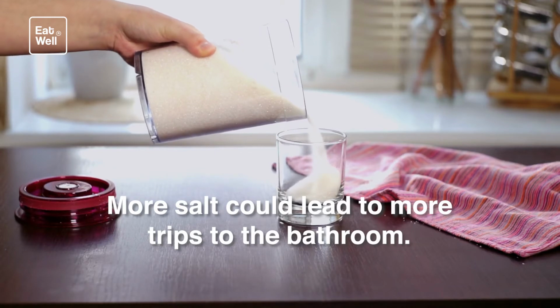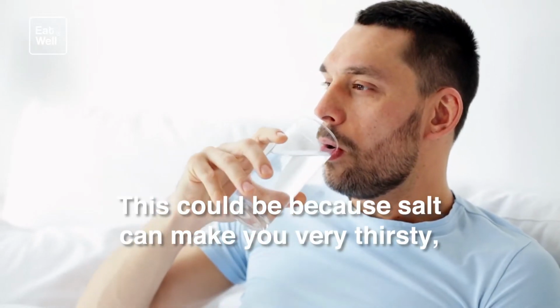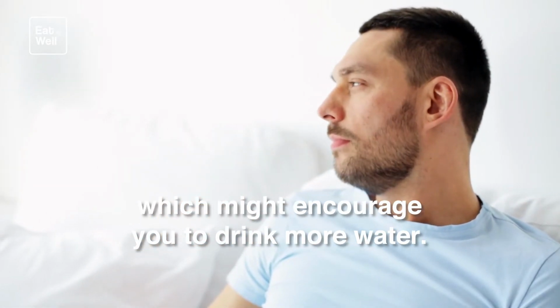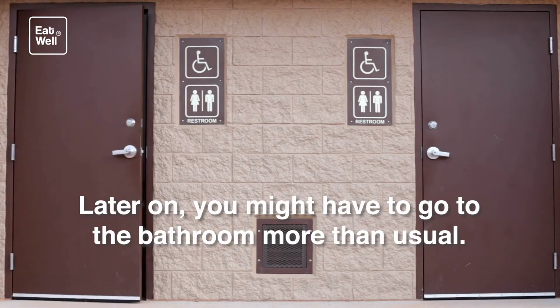You use the restroom a lot. More salt could lead to more trips to the bathroom. This could be because salt can make you very thirsty, which might encourage you to drink more water. Later on, you might have to go to the bathroom more than usual.